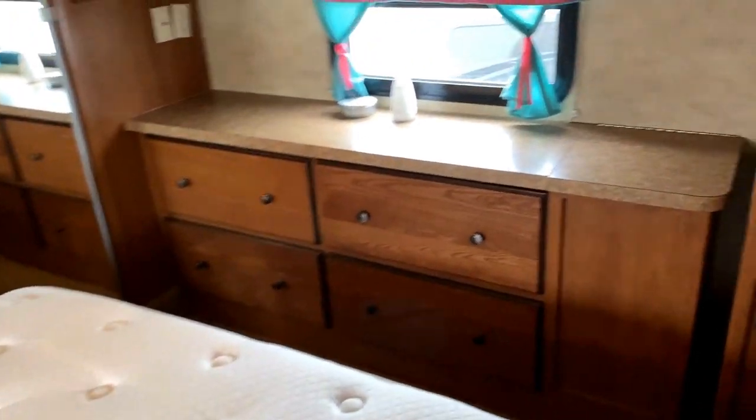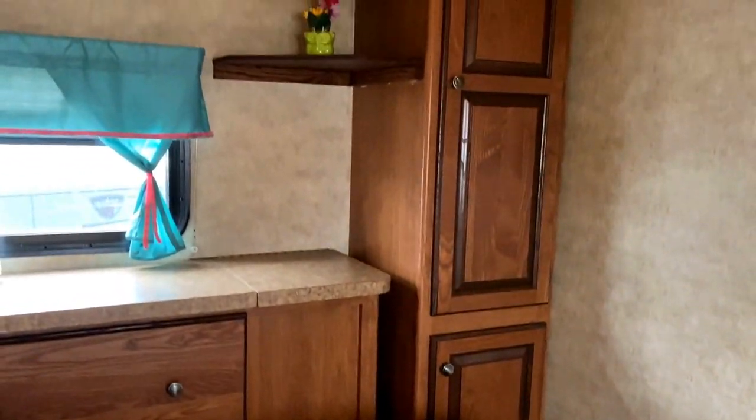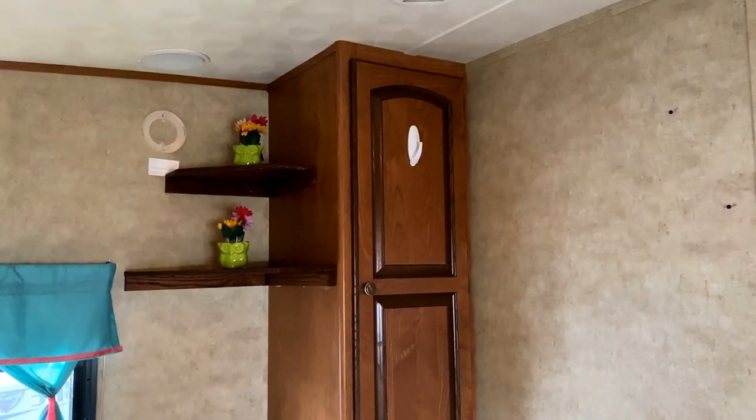Give me a place to put yesterday's clothes now that it's today. We've got that front hanging closet. But again, they didn't waste the space. They filled it out over here quite nicely.